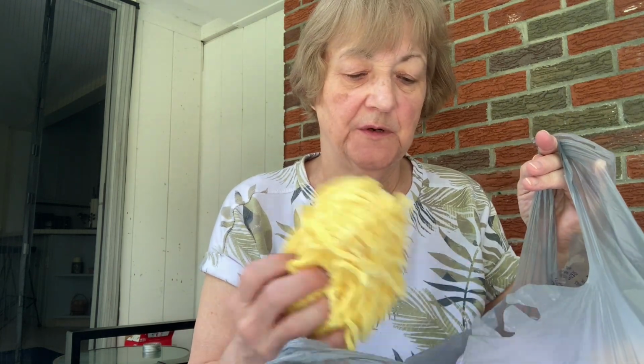So let me just grab some other yarn and we'll check it out. Okay, so I grabbed my bag. This is all of the yarn that I have left from Joann's, that is any kind of chenille yarn. And I did throw in a couple things I got at Dollar Tree. I can show you those real quick too.